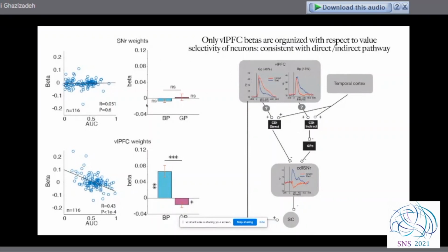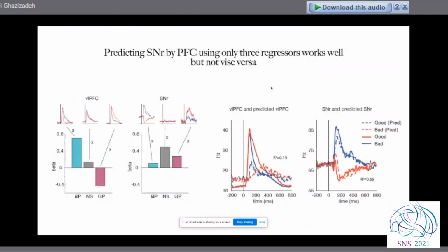No such organization is seen with CDL-SNR. We don't see that. You can make these neurons, you can make these responses by combining CDL-SNR neurons, but they don't organize well with the value coding that these neurons have, and this, I think, was an interesting finding.